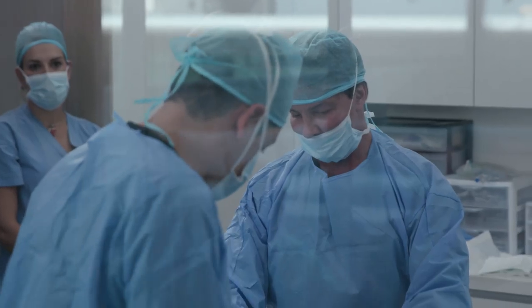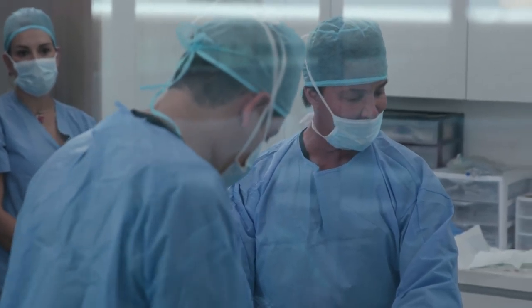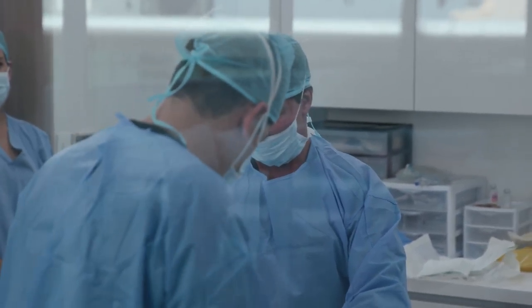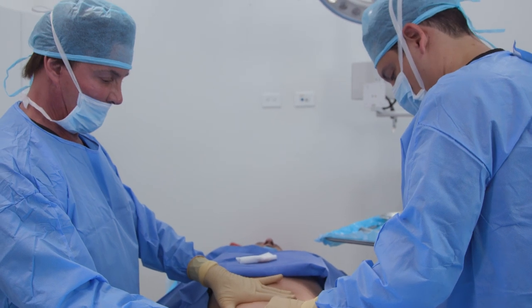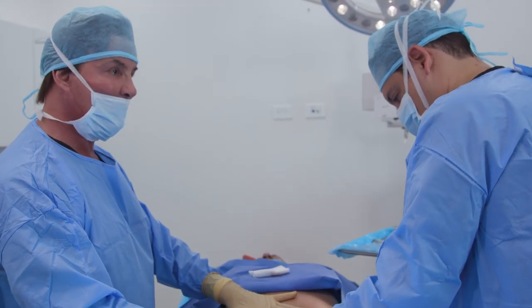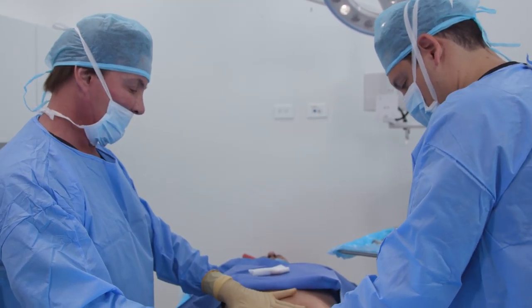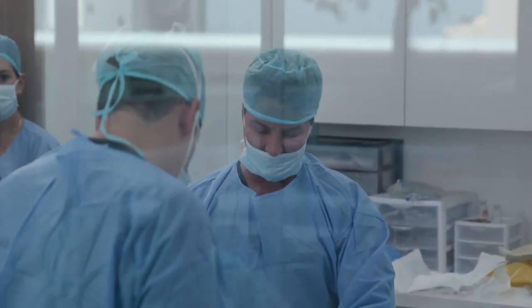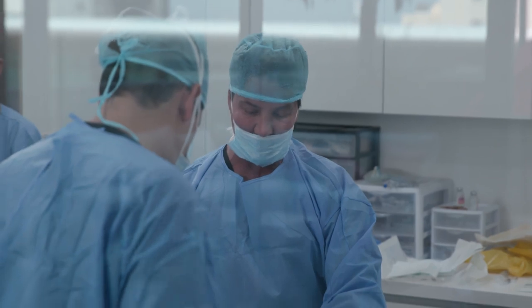And now we're removing the fat. Any pain? Good. I feel that you are removing something. But just pressure, right? You are doing liposuction now. Good. Manual liposuction. Yeah. With a syringe? With a syringe, yeah.